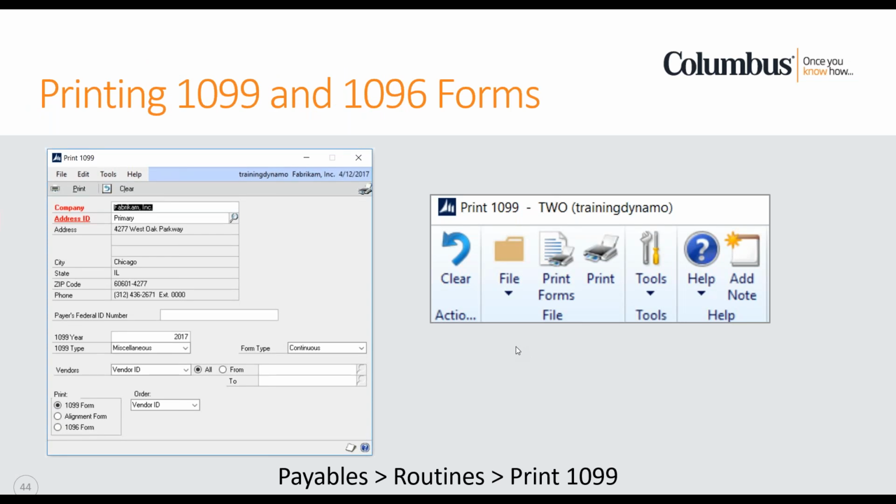So printing the 1099 forms, you can find that under Payables, Routines, and Print 1099. There you just want to verify the company name and choose the correct address if it's not already selected. Here you can key in your payer's federal ID number so that it prints into all the forms. You would choose the correct 1099 year and type of 1099s that you're sending out right now. The most common is miscellaneous, but the other types are under there as well. And you would do each one one at a time if you're printing multiple types of 1099s.